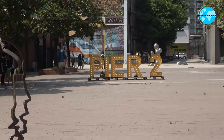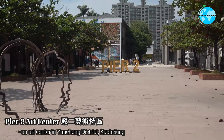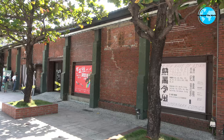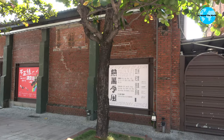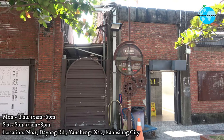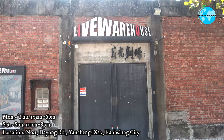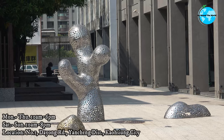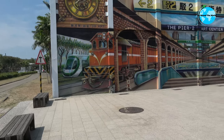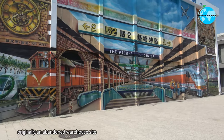Pier 2 Art Center is a place where old warehouses were converted into art galleries, cafes, a railway museum, and gift shops. It is a good place for photography because of the colorful wall murals, artistic sculptures, zodiac animals, old locomotives, and twins. It is worth a stroll, especially in the evening.